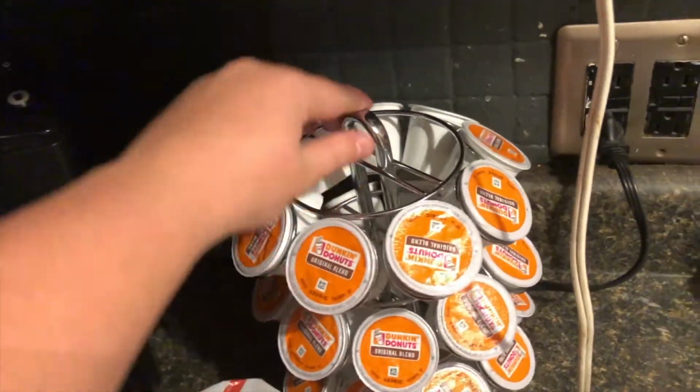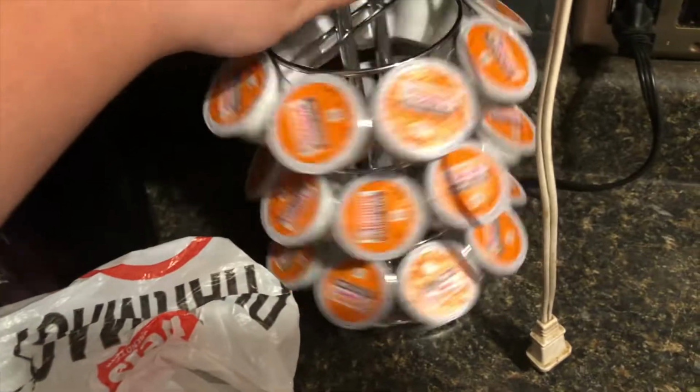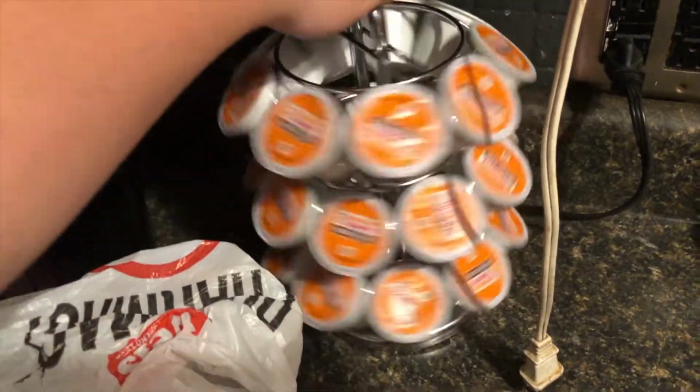There's like a bunch of coffee creamers. Yeah, I've been obsessed with this wheel. I've been sitting here spinning this for the past like hour when I get home from school. So I don't know, I guess I'm obsessed with it. I'm going to look through the fridge again and I'll come back to you guys.